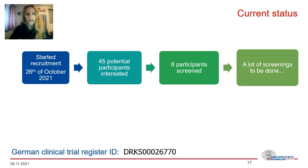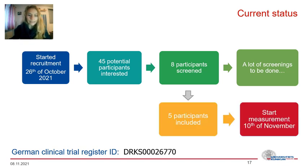Until now, there are 8 participants screened. As you can see, there are a lot of screenings and measurements to be done. Right now, 5 participants are included in the study and will start measurement with a sleep diary and the sensor today, the day of this presentation. So I'm very much looking forward to the measurements. Unfortunately, I can't present any data, but I would be very happy to present some data in a few months if there are some data available.